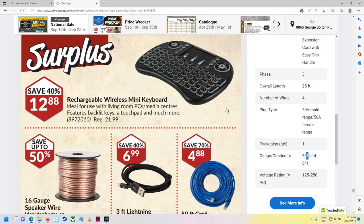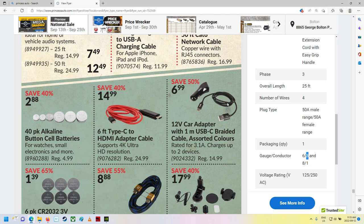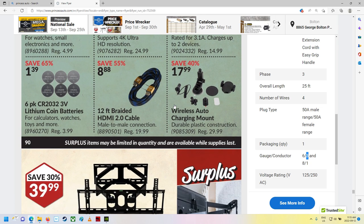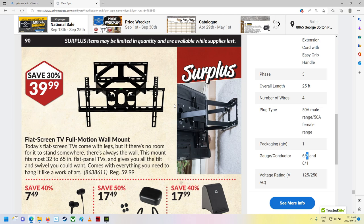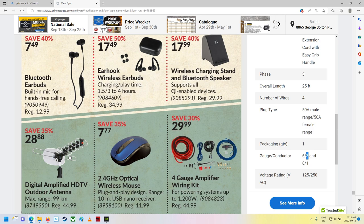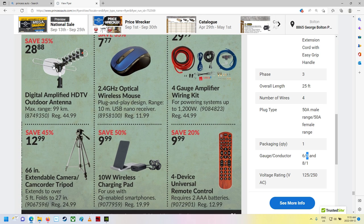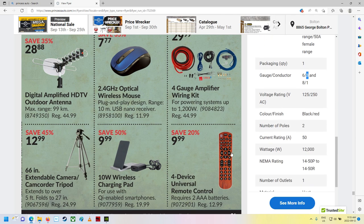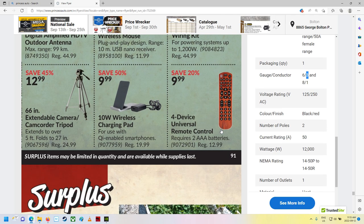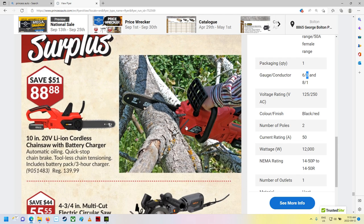Chargeable wireless mini keyboard. Some wires and stuff. Network cables. Batteries. Flat screen wall mount TV. Ooh, HDTV outdoor antenna. Can't believe they still broadcast that, and you could pick that up with that. That's kind of cool. Wood-colored remote. Universal remote. That's nice. $10. That's pretty cheap.